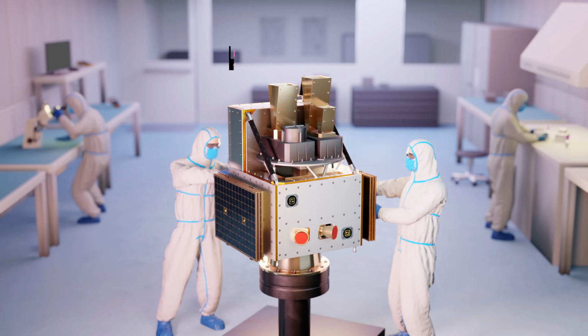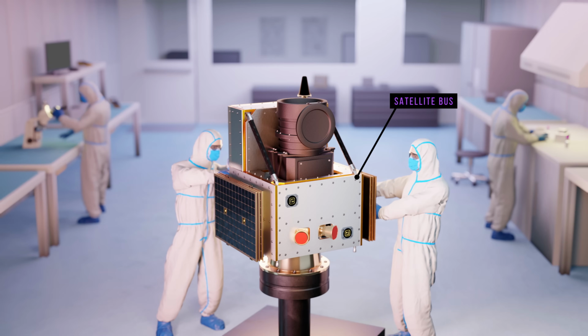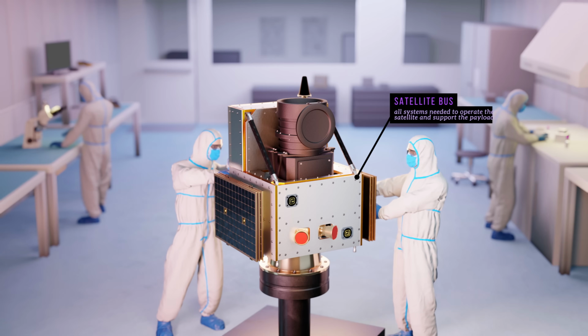The satellite bus is essentially everything else. It includes the structure and all of the systems needed to operate the satellite and support the payload.